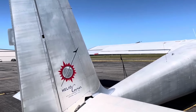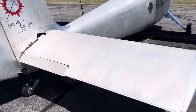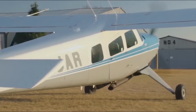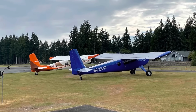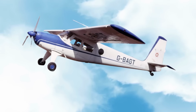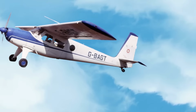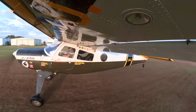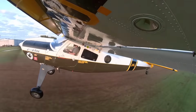As time goes on, the Couriers have grown in age and have become costlier to maintain. As its fuel becomes rare around the world, so has the Courier. While many Couriers have been replaced by newer models like the Kodiak or the Pilatus Porter, nothing truly matches the Courier's combination of safety, performance, and ruggedness. It's a plane that was ahead of its time, and one that still holds a special place in the hearts of those who have flown it.